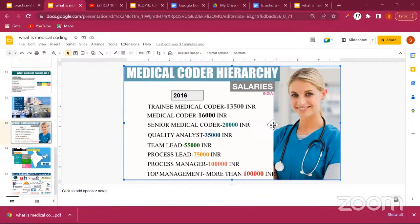So the CPC exam is conducted by AAPC, and this exam is conducted all over the world. You can go to the AAPC website and look for the Europe centers. They do have Europe centers, and you can choose your center and give the exam through that.